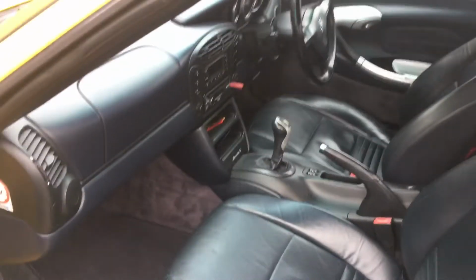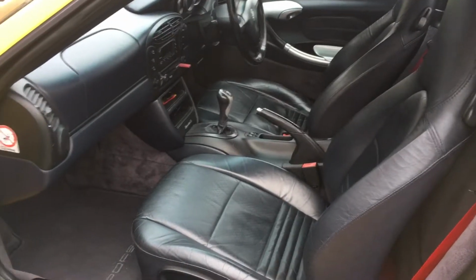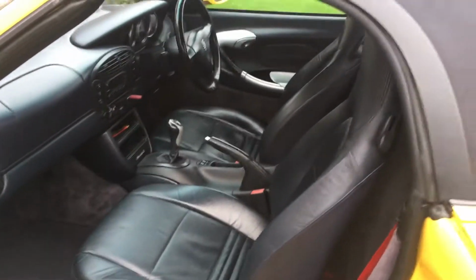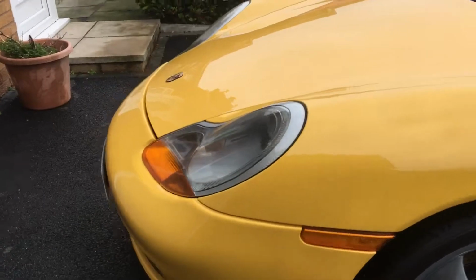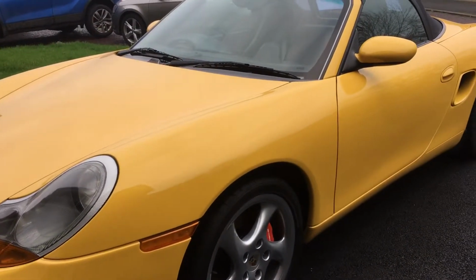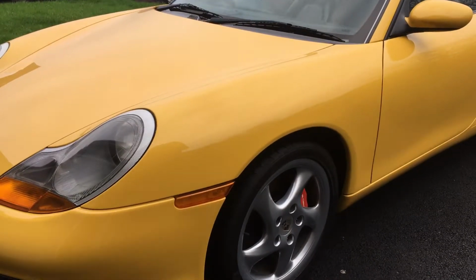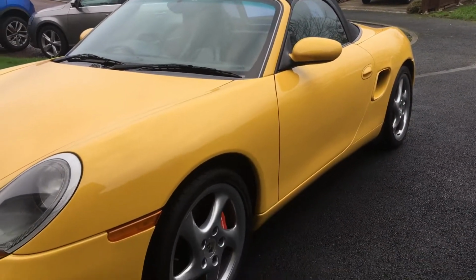It's not super clean in here because the car gets driven every day, but yeah, it's Metropole blue, nice colour combination. What can I say now? I've had it 3 years. 100% standard. The only thing I've done to it, I fitted red seat belts. They could have come from the factory, but this one didn't have them, but it has now.